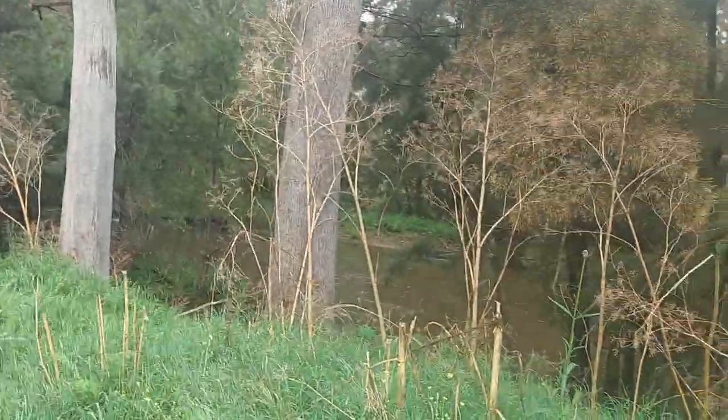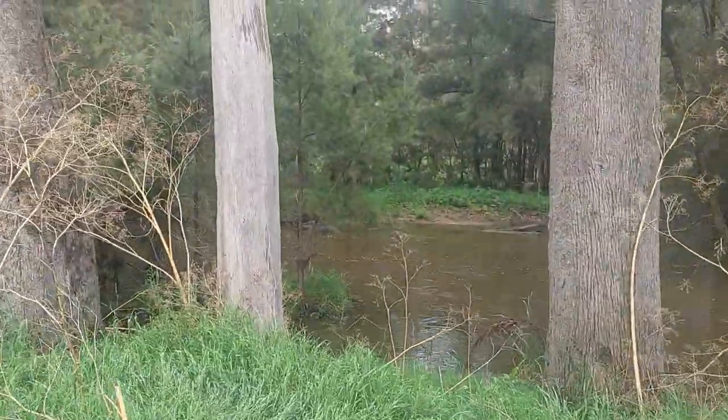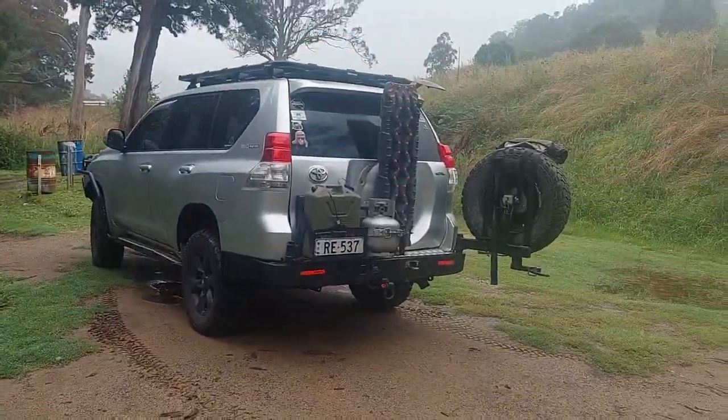And this is the Cox River, so it's definitely up. It's flowing a lot harder than I've normally seen. It'll be interesting to see it at the suspension bridge in a minute. But yeah, we'll keep going.